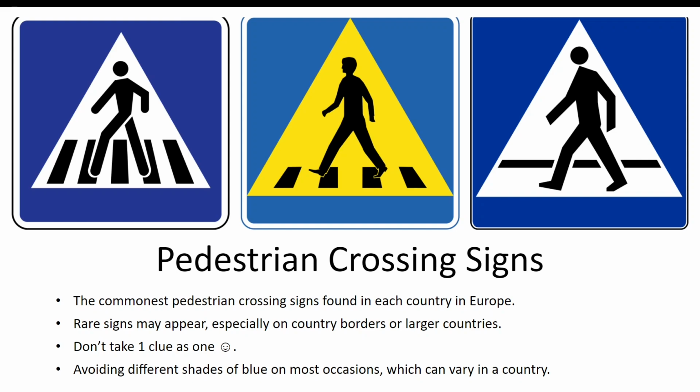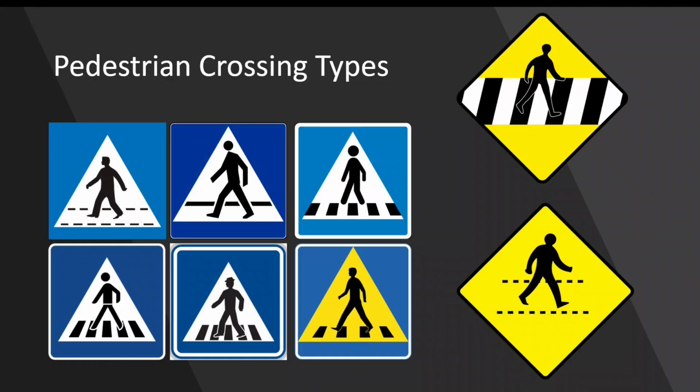Hi guys, and in this video we will be going through the pedestrian crossing signs of Europe. There are 7 types of pedestrian crossing signs I have found in Europe. You have ones that have dashes, ones that have a single straight line, others which have zebra crossings, ones that have a belt, others which have a hat, and you also have ones that have a yellow triangle, but you can also have some that are in the shape of a yellow diamond.